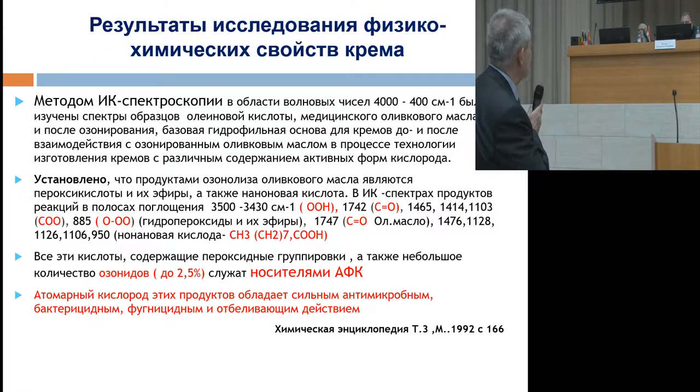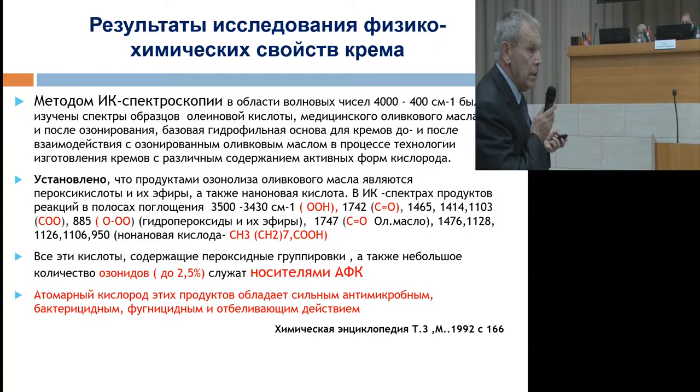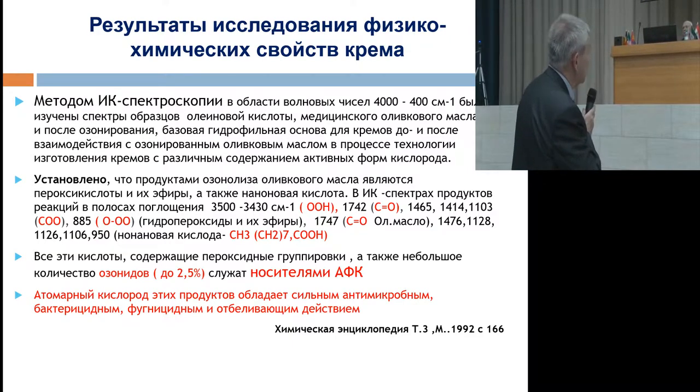In order to choose the ozonides, some chemical investigations I failed to mention, we studied the spectrum of ozonolysis products in this cream, which had a composition of ozonized olive oil and a standard basic basis of cosmetic creams that are widely used in our cosmetological practice. These creams were placed in this electrical field, and then treated by it to see the products that would be produced there.